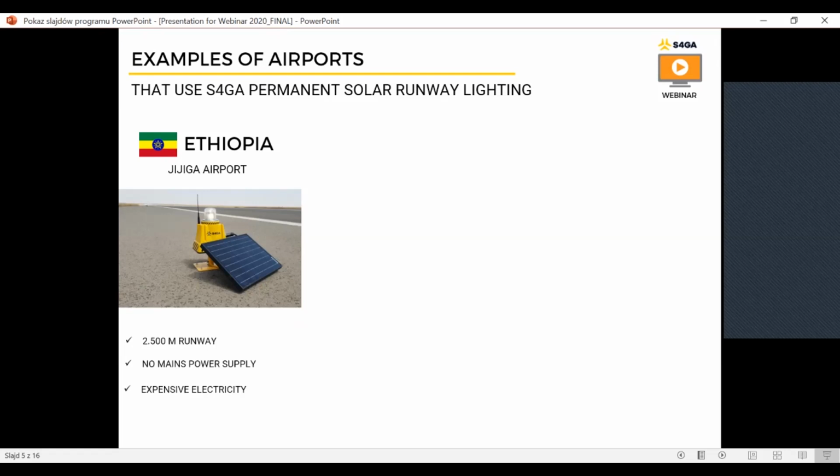So even if they would have installed wire runway lighting, they would have to pay huge electricity bills annually because electricity in Africa is one of the most expensive, and also it's not really reliable. So Ethiopian Airlines decided to equip this entire airport with solar runway lighting.